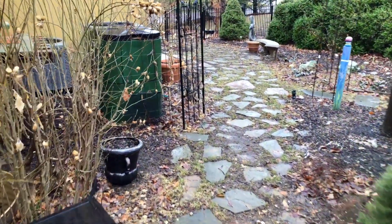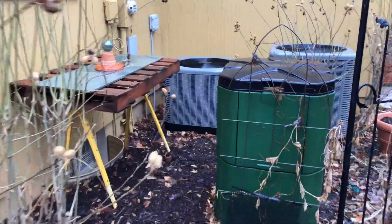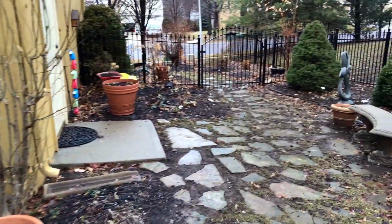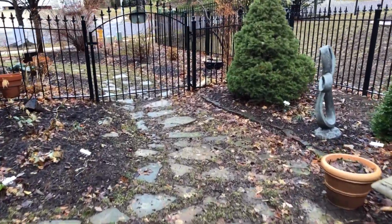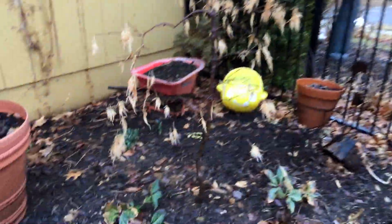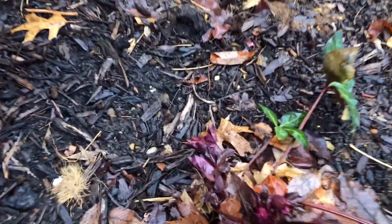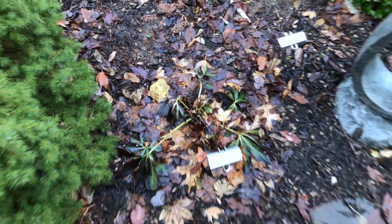So my side yard here, this is where I do my potting, my compost. And my side yard is pretty beaten up, although my hellebores don't look too bad. Got some new growth. Is that new growth? Yeah, look at that. I've got some new growth and some buds coming up. I got lots of hellebores.